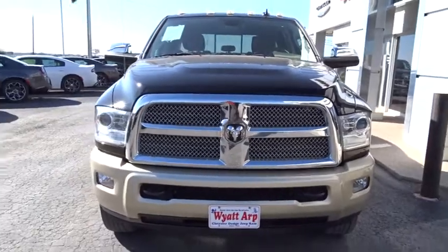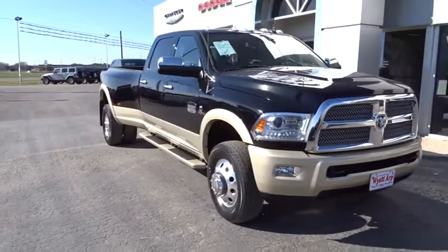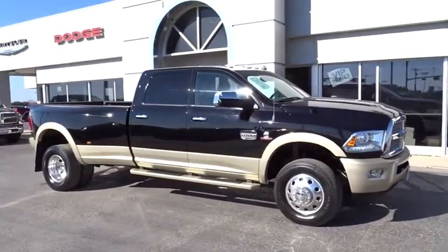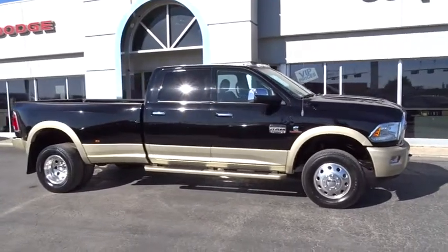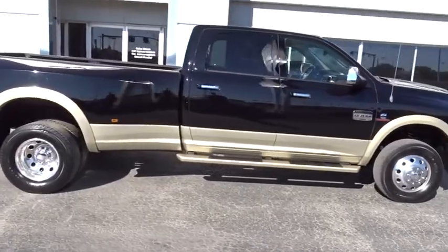The 2014 Dodge Ram 3500 is a solid option for truck buyers in need of hauling capacity and serious towing. With names like Hemi and Cummins under the hood, there is plenty of muscle to back it up. This vehicle has less than 40,000 miles.